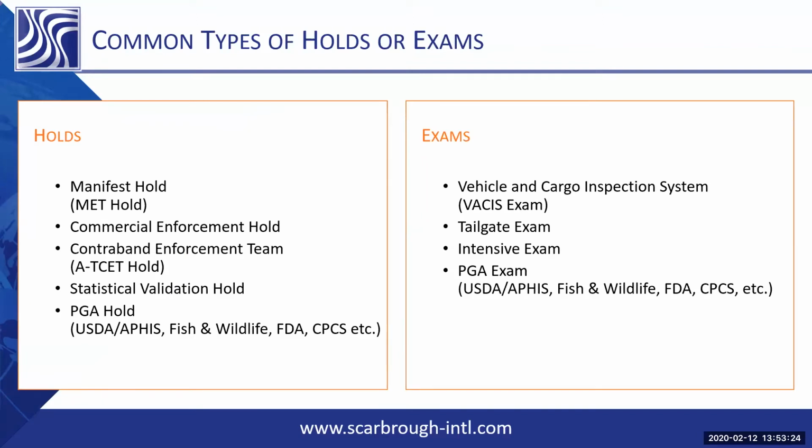So let's talk a little bit about the different types of exams or holds, and then exams after that. There's a few different types of holds. I'm not going to say that these are every single type of hold, but these are the most common ones. You've got a manifest hold, which is a very common one. That's kind of just a generic hold. They put a hold on the entire container. They're just checking out some of the documentation. They want to make sure that everything is documented correctly.